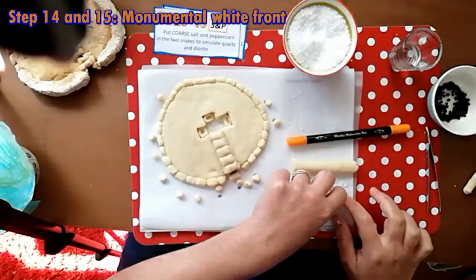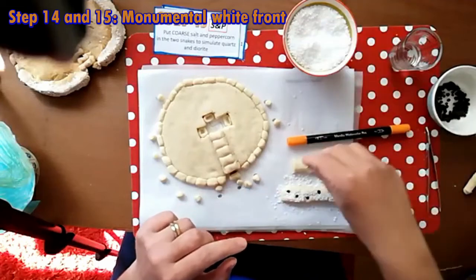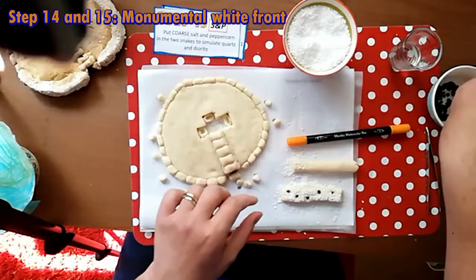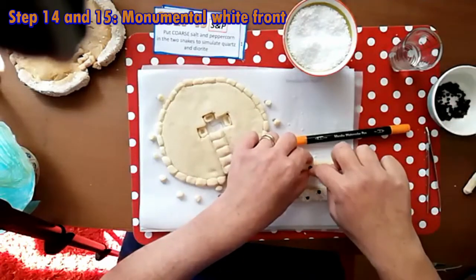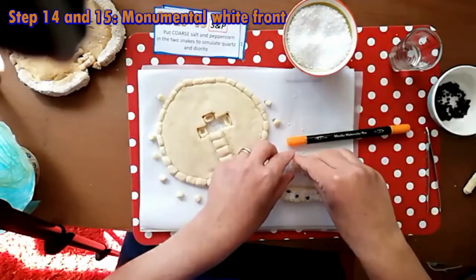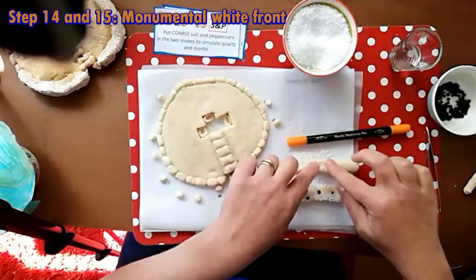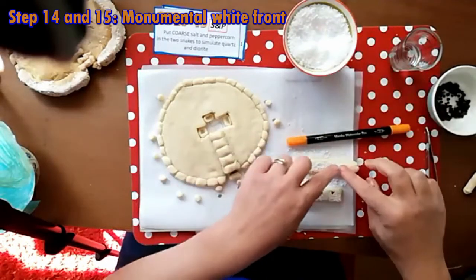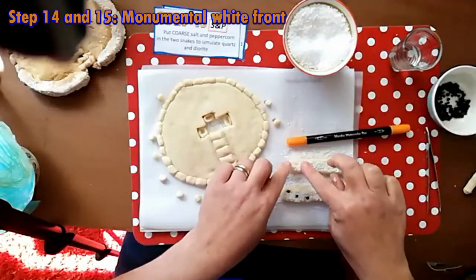Right, Steve, do you want to explain that? Yep. So what Francesca is doing is she's putting a few of the salt on for the quartz, and then a few black peppercorns. So if you need to grab some salt, go grab some salt and just squish it in. And this is going to be the front part of the Newgrange, the bit that's all quartzy.